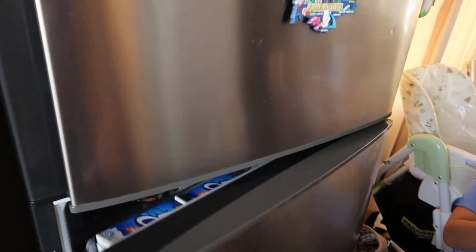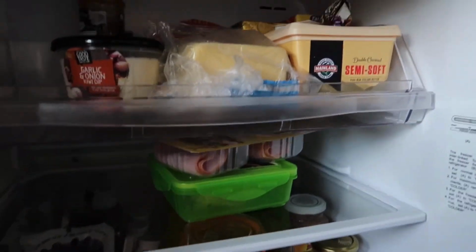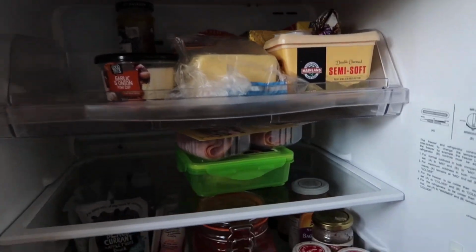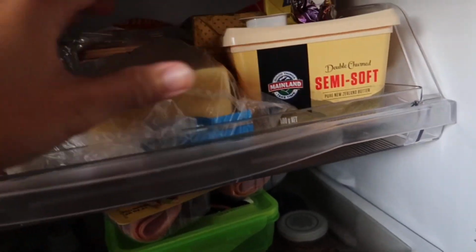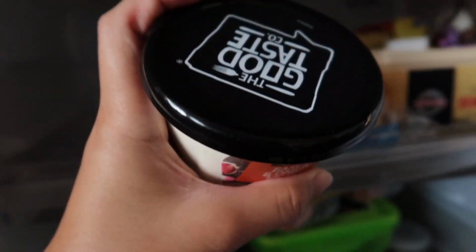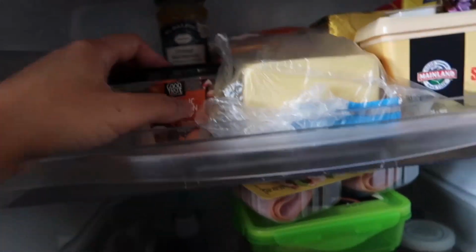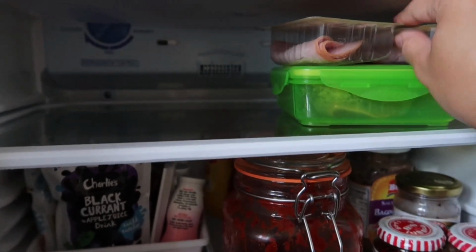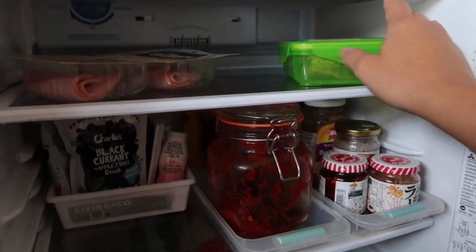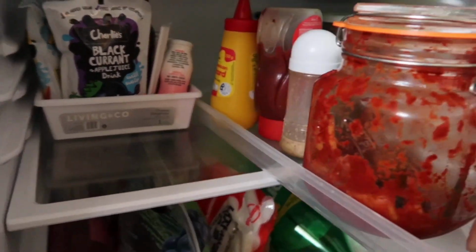So we'll open this side too. We don't have a light here inside the fridge. I hope you can see that. Cheese, butter on top. This is a dipping sauce. Some more cheese at the back and spread over here, or jam. And here's the ham. This one is opened. I opened the pack of ham inside, so I put it in the container. Some juice over here. Some sauce.